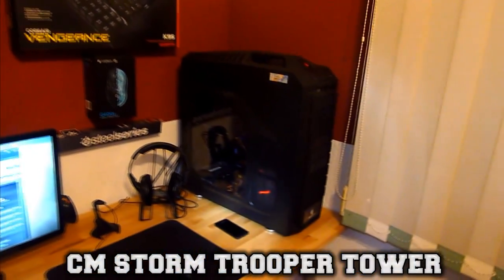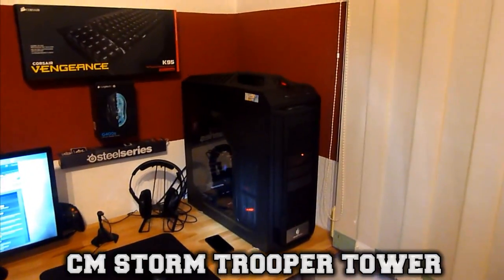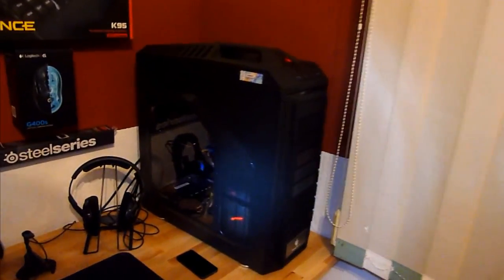Alright, then this is my PC. I just got it a month ago, I think. And it's so awesome. I will put the specs of this PC in the video description, guys. But let's take a little look inside there. I still have to work on the cable management a bit. But besides that, I'm already quite happy with that.